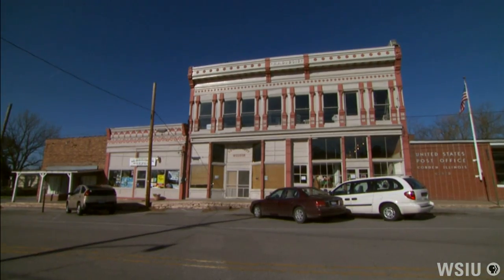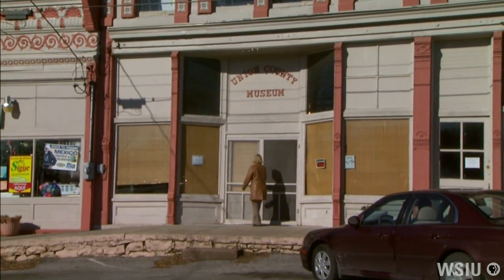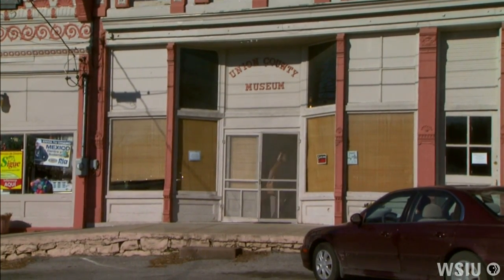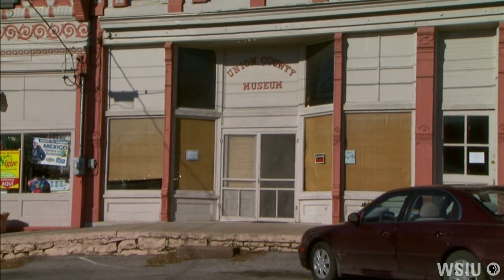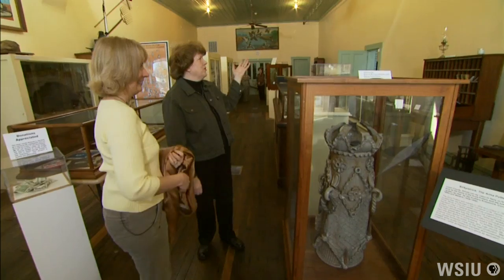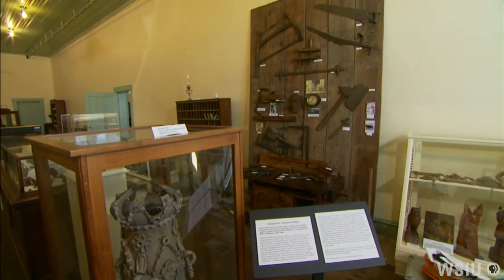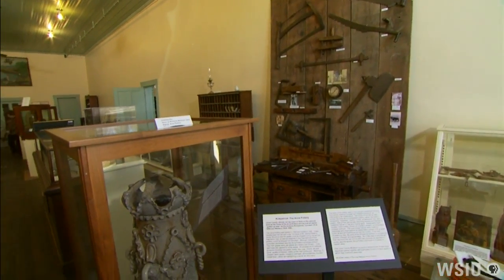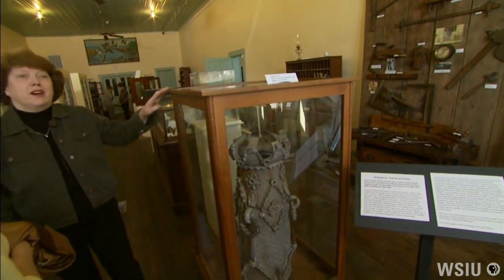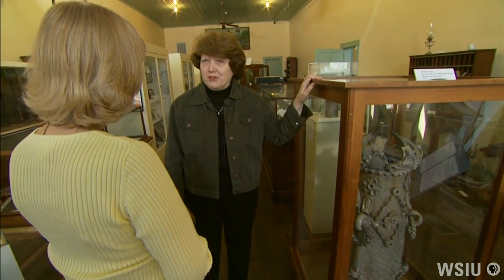Another collection featuring Anna pottery that is very different from the pieces in Mike Isom's collection is housed at the Union County Museum in Jonesboro. Hi. Hi. Welcome to the Union County Museum. Thanks. I'm sure as you can see, we're a fairly typical museum in Southern Illinois. We have a lot of the usual kinds of exhibits, but what we're really famous for is our collection of Anna pottery made by the Kirkpatrick brothers.